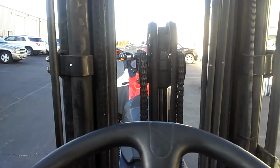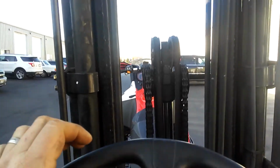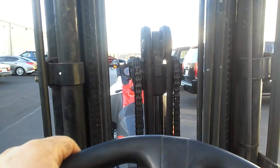Perfect. Just taking my XP Skidoo for a little ride to the parking lot here, delivering it down to the unit it came from. Special delivery.